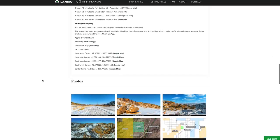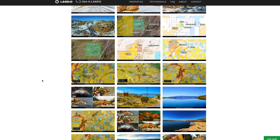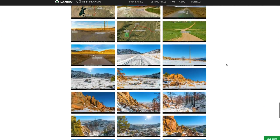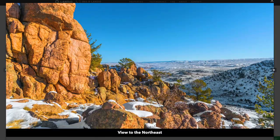On our website we have over 200 images of the property and the surrounding area. The property photos were taken within the last month or so. All of the images have captions, many of them have labels. We highly recommend you take the time to look through all these images. They'll answer many questions that you have and even some you had not thought of. I mean, look at these amazing views and rock formations on the property.